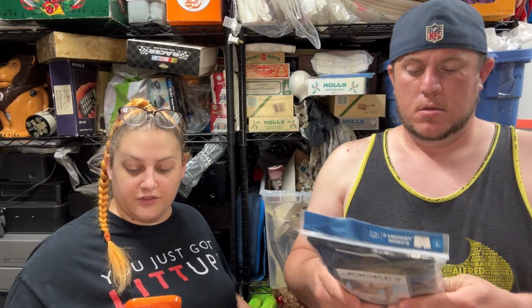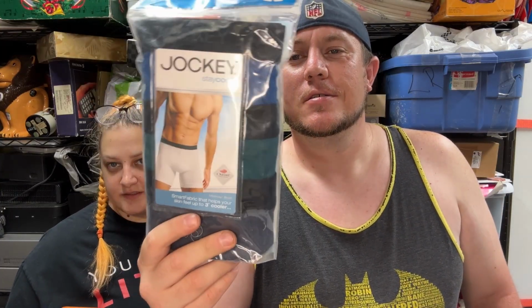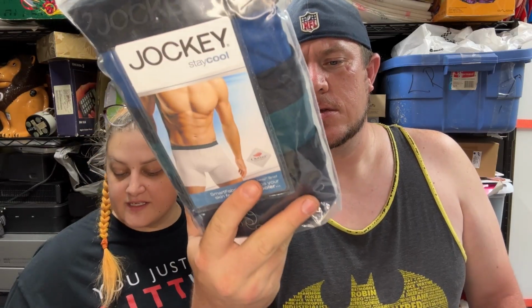Then from Angel View, two weekends ago, no, three weekends ago, we got these Jockey Stay Cool Midway briefs, 3-pack, size large, new. They're from 2011, so they're a little bit older, but I mean, it's underwear. They sold for $35 shipped. I want to say these were $6 or $7 at the thrift store. That's good.